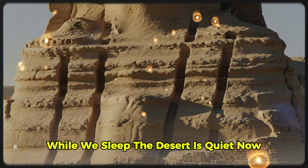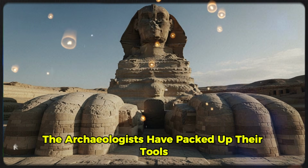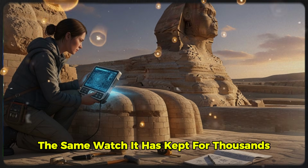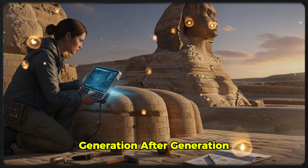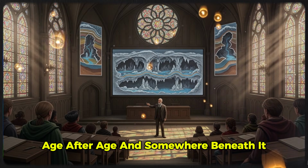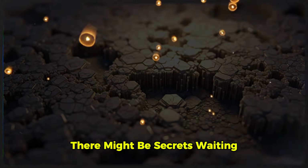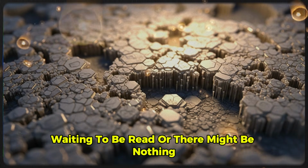The desert is quiet now. The tourists are gone. The archaeologists have packed up their tools. The Sphinx stands alone in the Egyptian night, under the stars, keeping watch. The same watch it has kept for thousands, maybe tens of thousands of years, generation after generation, age after age. And somewhere beneath it, in chambers we haven't opened, in passages we haven't fully explored, there might be secrets waiting, records waiting, a message from an ancient civilization waiting to be read.